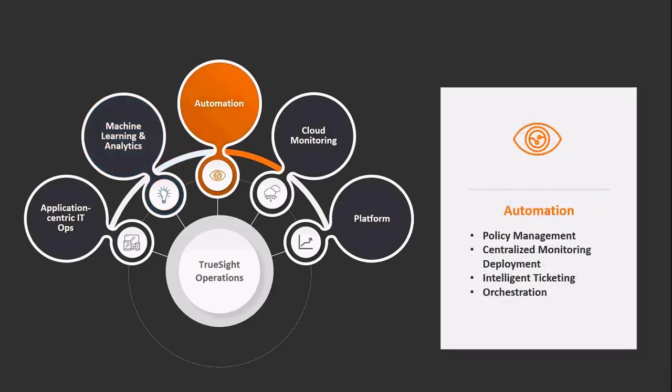The third area is all around automation. To provide a true AIOps solution, automation is required. In TrueSight Operations, we provide the ability to automate administrative items like endpoint management, as well as orchestrate complex workflows for triage and remediation. From an endpoint perspective, we've introduced the concept of policy management to provide a centralized solution to ensure that correct monitoring is deployed on each endpoint. Additionally, we now provide the ability to keep the endpoints up to date with the most current monitoring libraries, as well as the most current agent.